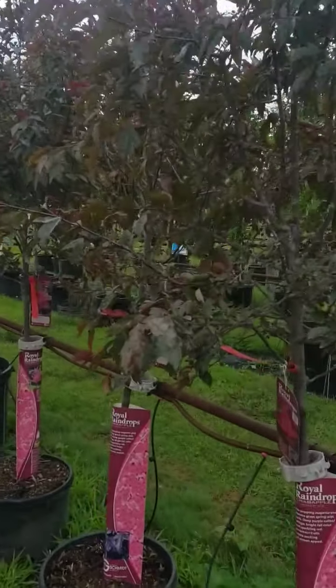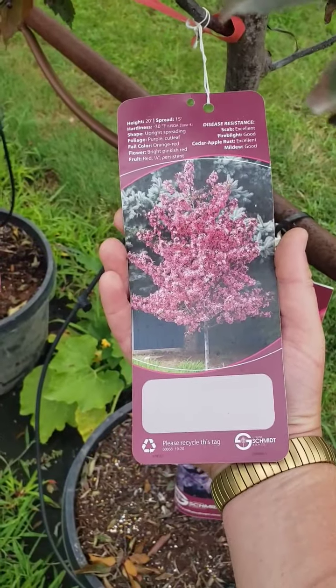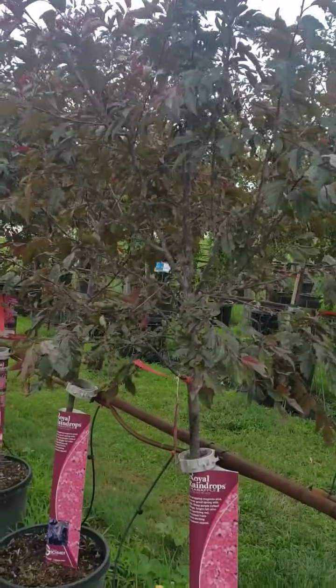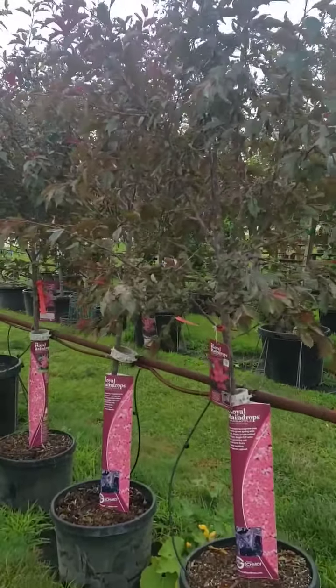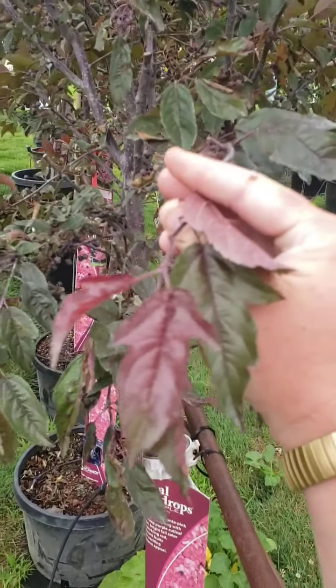Royal Raindrops Crabapple. Has a deep pink flower in the spring, and beautiful red berries that shine on the tree in the winter that the birds love. Does not drop much at all, and it has kind of a darker, almost burgundy leaf through the summer months.